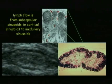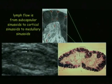Now, what I've shown on the left is a 3-zone lymph node. So the hypoechoic cortex shown between the two white lines corresponds to the very large lymphoid follicles. Lymphoid tissue is fairly homogeneous, has few interfaces. Lymph cells are mostly water, so the sound transmission is quite good. So the cortex of the lymph node is the hypoechoic part.